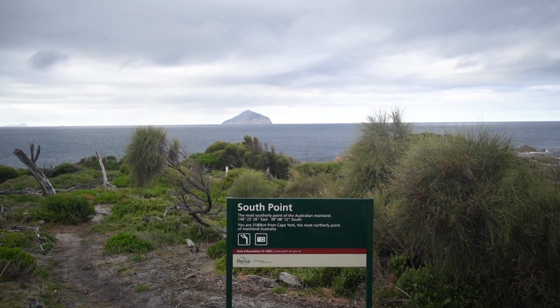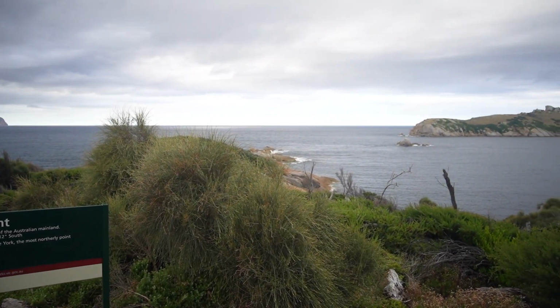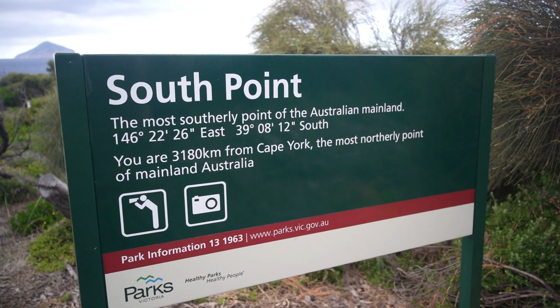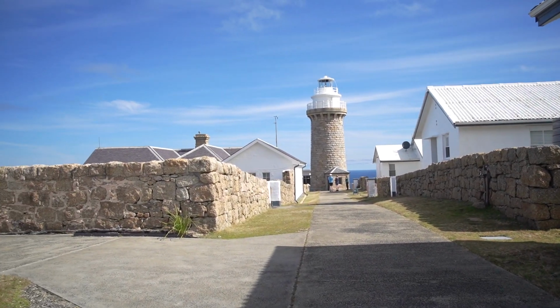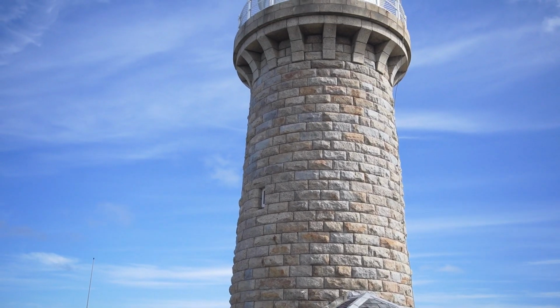There's also the southernmost point in mainland Australia. So we actually walked out there, and we were at the most southern tip, basically, of the whole of mainland Australia, which is pretty awesome. And something people probably don't know is that in Wilson's Promontory National Park there is also the Wilson's Promontory Lighthouse, or light station, which you have to hike into, so we saw that along our hike, and that was absolutely epic.